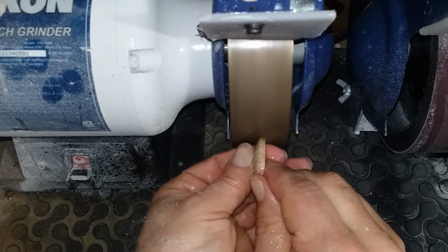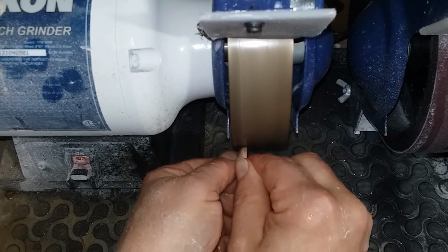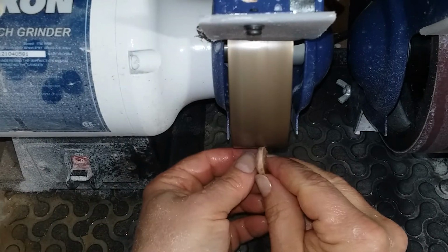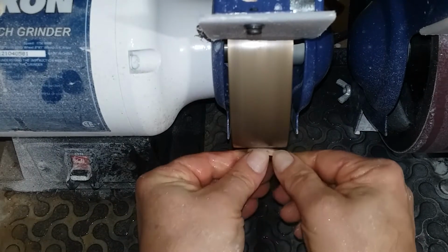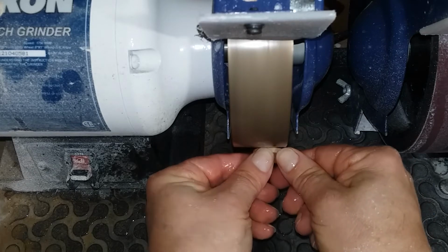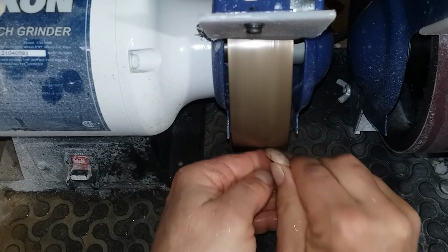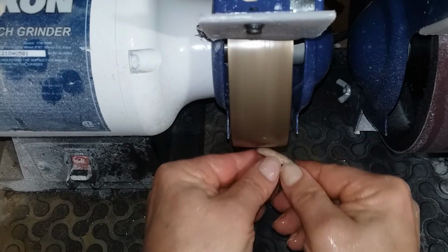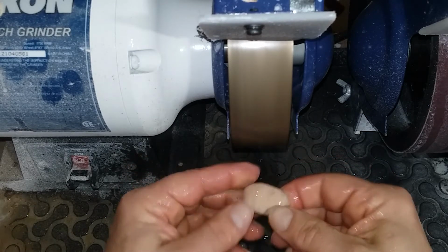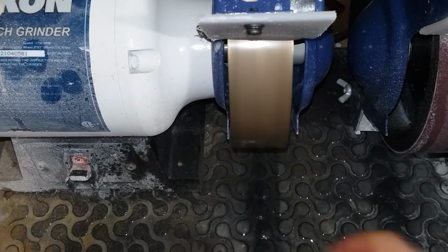Now let's go to Captain Oval here. Do that edge up a little bit. Wow, that one really got nicked along the edge. I can fix it though. This is definitely a type of stone that's going to benefit from being on a dop stick. And I don't want any flat spots on the dome of these cabs. How's that look? Okay, I think that one's doppable.